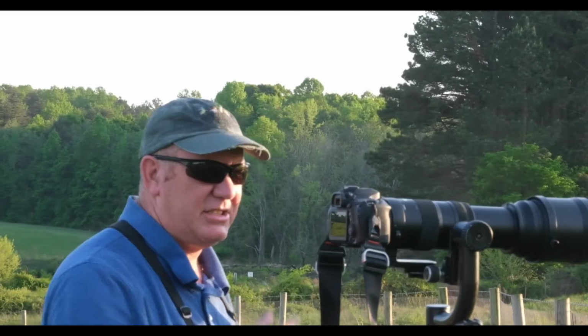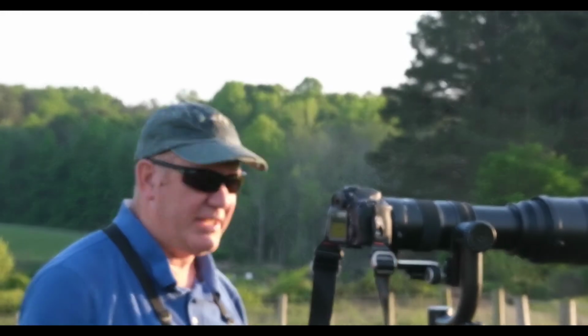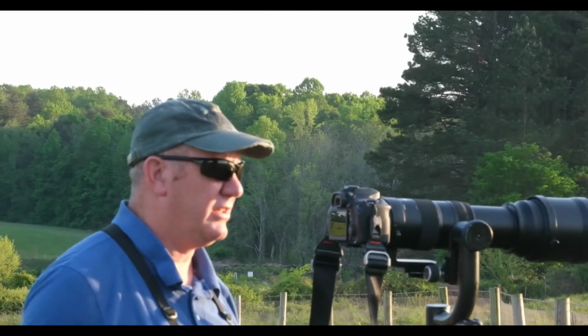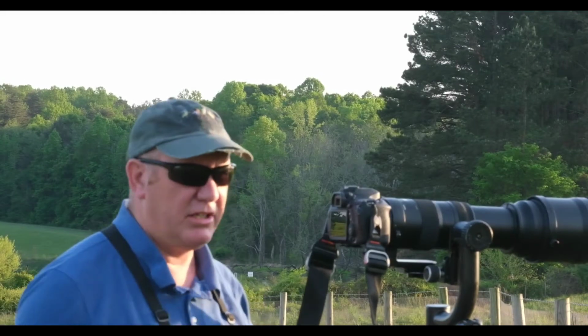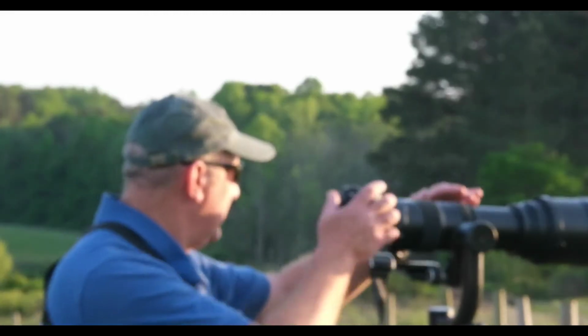But I'm going to stick this out until the sun sets, and I don't know what's going to happen. I've taken a few pictures already, but we're going to see what happens. I'm really hoping I get some really good pictures. I'm kind of hoping as soon as the sun goes beyond the trees, the light will get a lot better and I'll be able to get some really good pictures. There goes one right there.